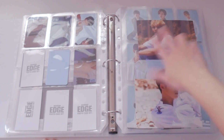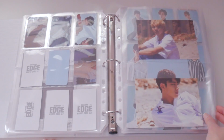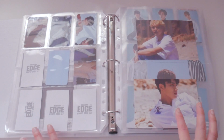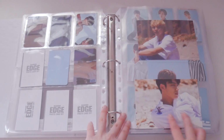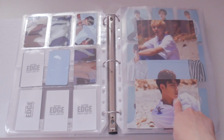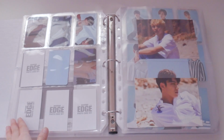So as you can see, I did put all my postcards in here as well that came with the album. But I didn't do that for the Boys B just because they weren't individual members, they were just a group shot, so I didn't put them in here. If it's a singular member kind of photo, I will put them in here. That's just how I like to organize it.